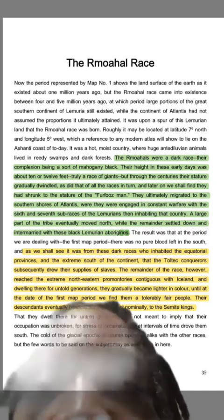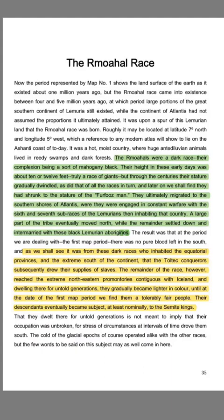All right, let's go to the next Atlantean race. The Rmahal race. Now the period represented by number 1. Map number 1 shows the land surface of the earth as it existed about 1 million years ago. But the Rmahal race came into existence between 4 to 5 million years ago, at which period large portions of the great southern continent of Lemuria still existed.